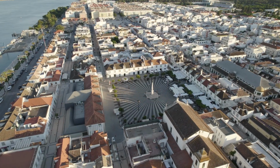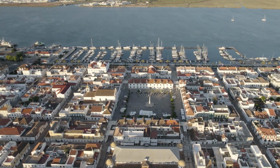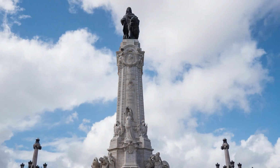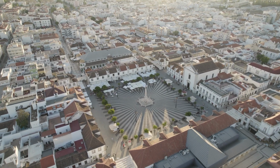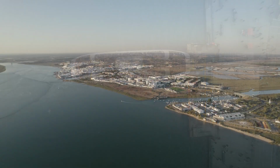This area also features the Praça Marquês de Pombal, which is actually a fantastically beautiful square which features a giant obelisk slightly taller than Shaquille O'Neal and a mosaic that surrounds it. It is stunning. You can also take a ferry to the Spanish border town of Ayamonte.